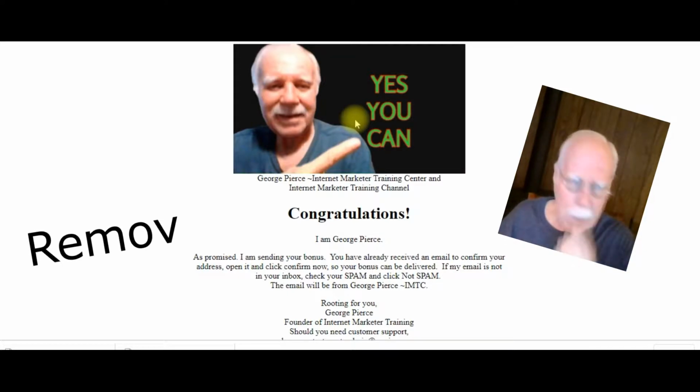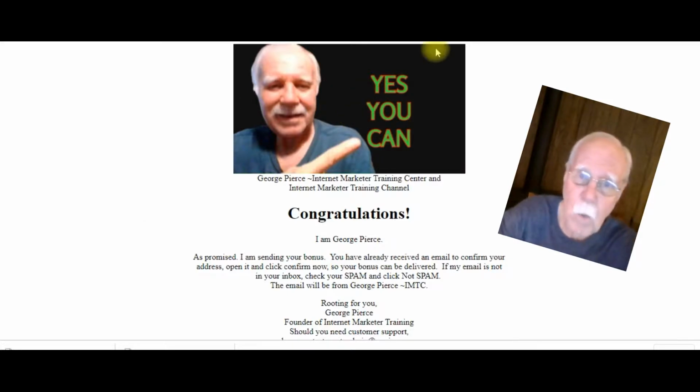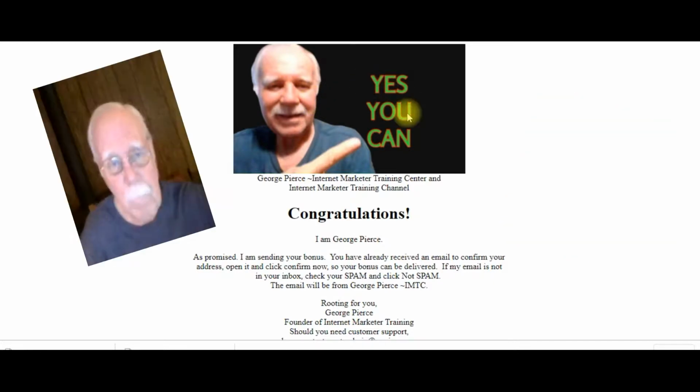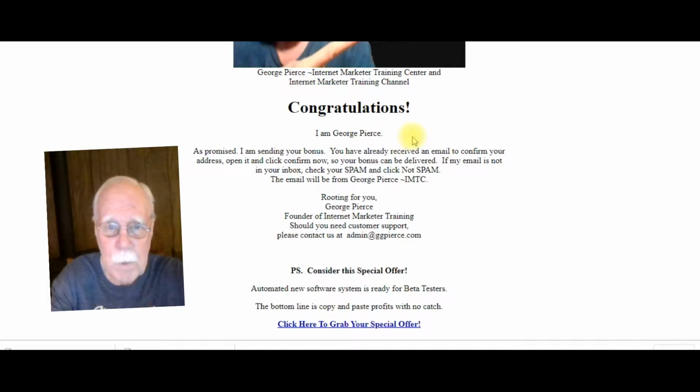Remove.bg is a tool that will help you to remove the background, and your own camera, either your phone or your computer, should have a camera built in. This is pretty easy as far as getting the image. Again, now it says George Pierce. You want to introduce yourself, and then it might be the name of your company, the name of your product, etc. Congratulations or welcome. I am George Pierce.